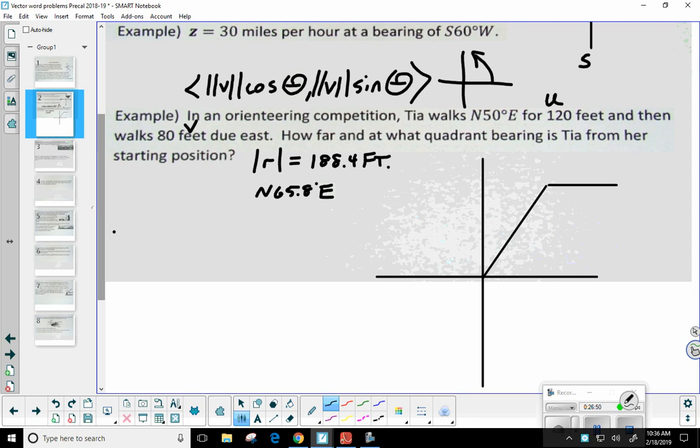Let's say that for vector u, she has a magnitude of 120 feet because that's how far she walked, but cosine, I'm not putting in cosine of 50. Remember, this was 50 right here. What would it be from the positive x-axis? 40. Okay. That formula has to have theta from the positive x-axis, counterclockwise. Okay. So now what do you think the second part of that would be? Magnitude sine theta. Well, now we haven't got to the second vector yet. We're still on this same vector. So it's still going to be the same magnitude, but sine of 40 degrees.